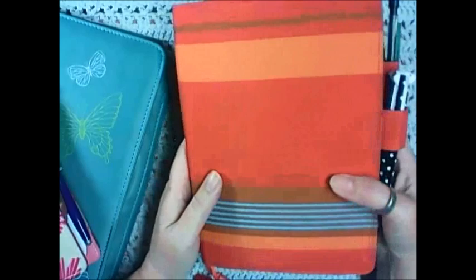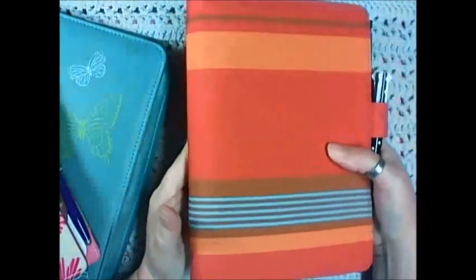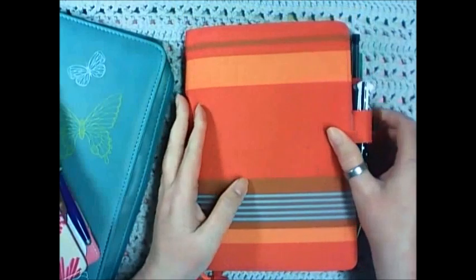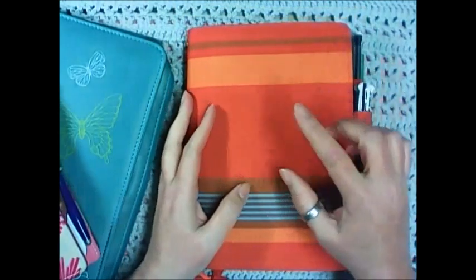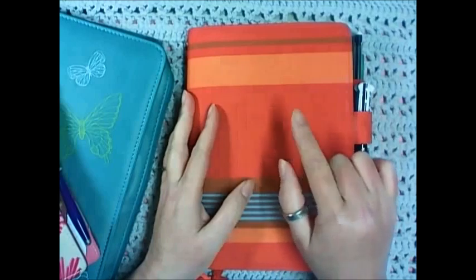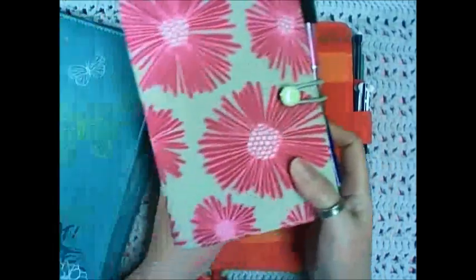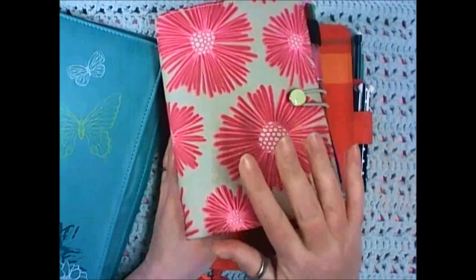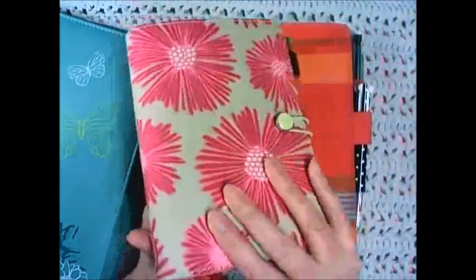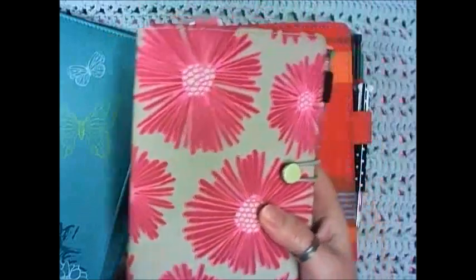You can see here I have my trusty Hobonichi, which I use every single day, and I love this thing. But I did make a change and I went ahead and pulled all of my planning out of the Hobonichi. I'll show you how I did that in just a second, because it's now all back in here in my Filofax personal size Cover Story. I love this thing too.